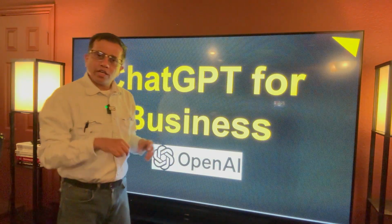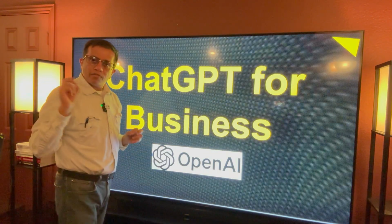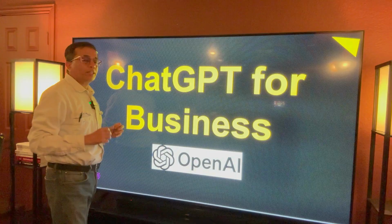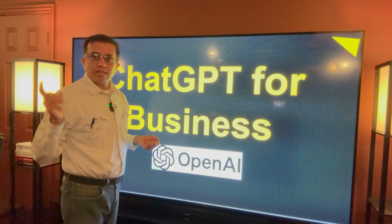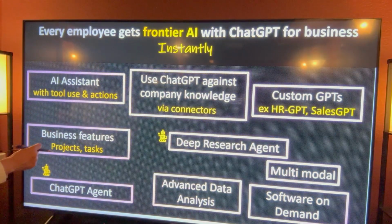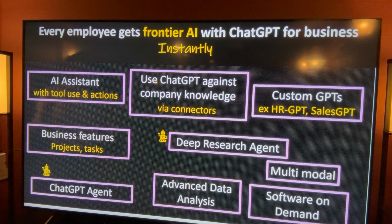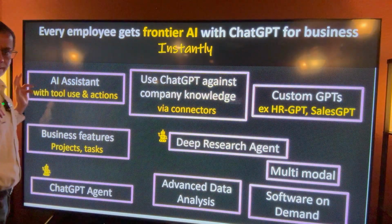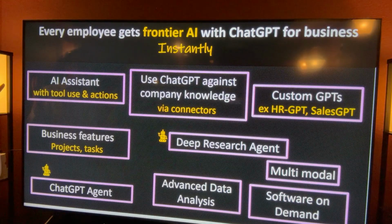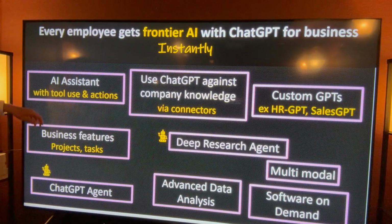So let's take a look at how you can bring ChatGPT for business, give every employee frontier AI to improve productivity and increase creativity. Let's take a look. With ChatGPT for business, every employee gets frontier AI instantly. Let's take a look at a high level: what are all these capabilities?